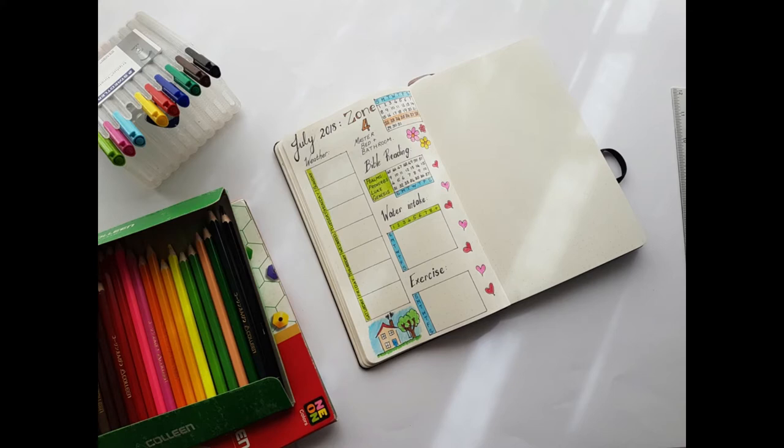And that's it for my weekly setup. You'll see that I have included my water intake and exercise, and also I have included a Bible reading log and a place to track the weather. So I do that every week. This is my weekly habit tracker.